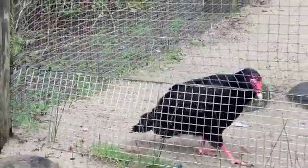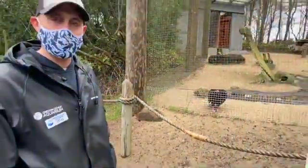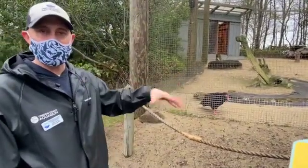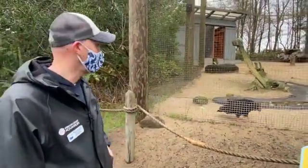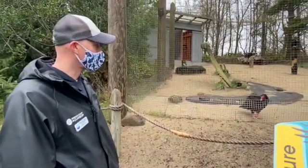Olive likes staff, so she often comes up to see us. A lot of staff will stop and talk to Olive because she's very sweet and curious. As soon as the other guys left, she came down to say hi to us and you guys. That's so fun. Can you tell us why turkey vultures don't have feathers on their heads?